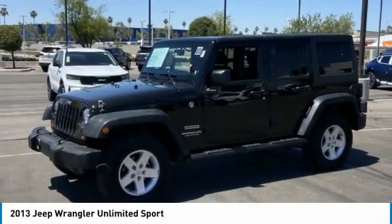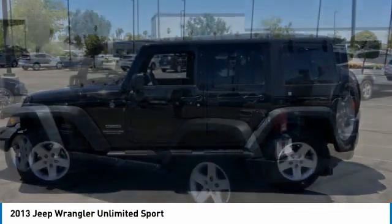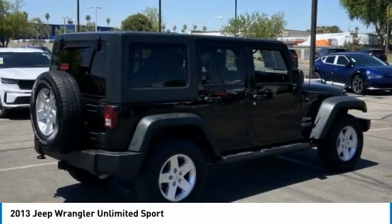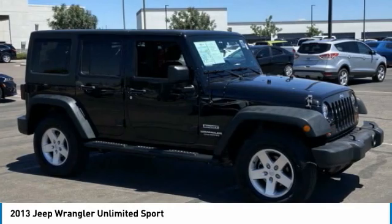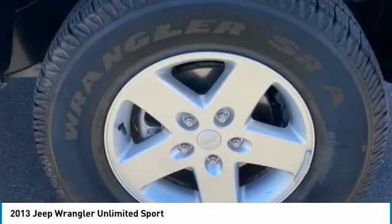Stop by and take a look at the 2013 Jeep Wrangler Unlimited. The Jeep Wrangler Unlimited is an on and off-road capable vehicle that was made for you to enjoy. Stylish, rugged, and comfortable. All traits of the Wrangler that let you decide where you want to go and how you want to get there.